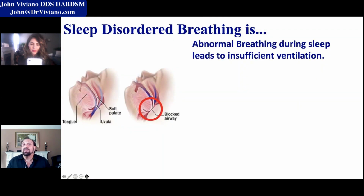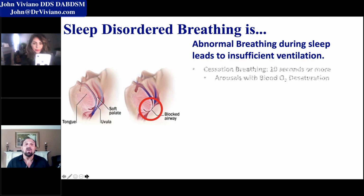So sleep disordered breathing, abnormal breathing during sleep, leading to insufficient ventilation, reducing the amount of oxygen you're taking into your body. You can see in this little picture where the red circle is the tongue has collapsed and blocked the airway. So the airway blocks in multiple different areas. It could be at the soft palate, behind the tongue, lower down at the epiglottis and the hypopharynx, all the way down to the glottis.